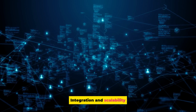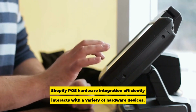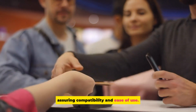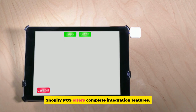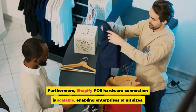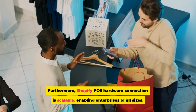Integration and scalability. Shopify POS hardware integration efficiently interacts with a variety of hardware devices, assuring compatibility and ease of use. Whether shops use hardware devices from Shopify's recommended list or third-party options, Shopify POS offers complete integration features. Furthermore, Shopify POS hardware connection is scalable, enabling enterprises of all sizes.